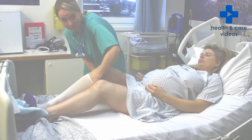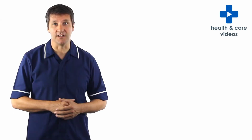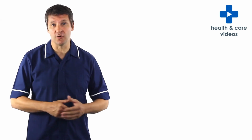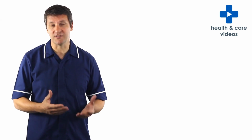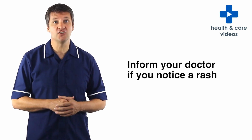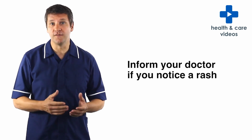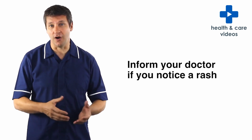Drinking plenty of fluids. Wearing anti-embolism stockings or leg pumps if we advise you to. And taking blood thinning medications if prescribed by your doctor. This may be an injection into your tummy or thigh or daily tablets. Be aware that it is common to develop some small bruising around the injection site, but this usually fades quickly. Occasionally, you may develop an allergic reaction to the injection. You should inform your doctor if you notice a rash after injecting.